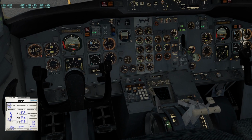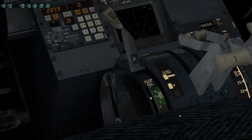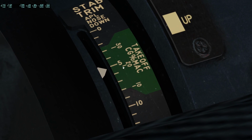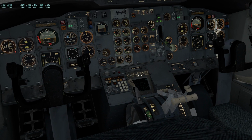Okay, now trim. That's so nice. 487. Yeah, no, that's not 487. It's close to 5. It's past 5. That's 510, 520. What was the left? Yeah, that's good enough. So you see, it's not accurately pressing. Whatever you do, sometimes it's good. Trim set for takeoff.